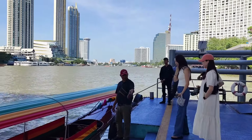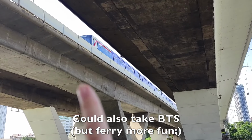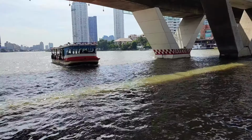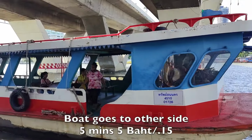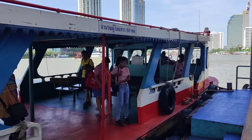First up, we've got to take a boat. Our public boat right here. We could have also taken the BTS straight across to the next stop, but I prefer to take the boat. Here she comes now. When I lived down here, I used to take this boat almost every day. Loved it. I may live down here again. We'll see. You never know.